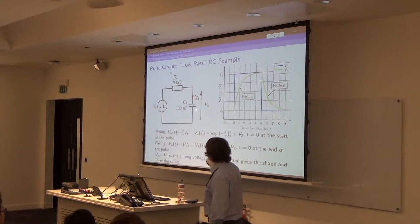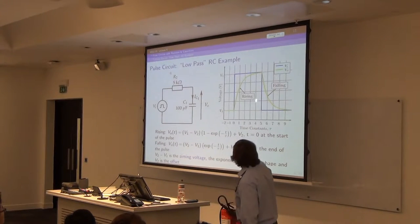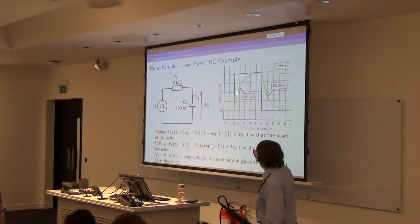And as it charges up more, the voltage across R2 becomes even less, and the current becomes less, and eventually we reach a situation where it's charging very, very slowly, but it's almost reached the aiming voltage, which in this case is V1 minus V2, the height of the pulse.